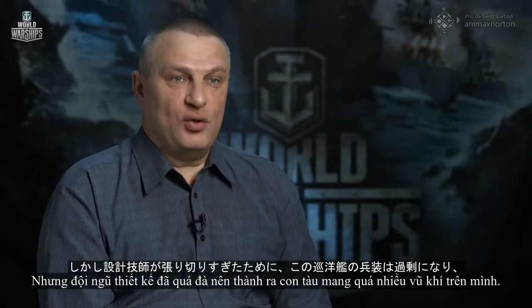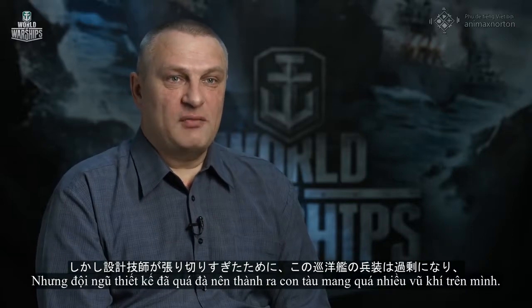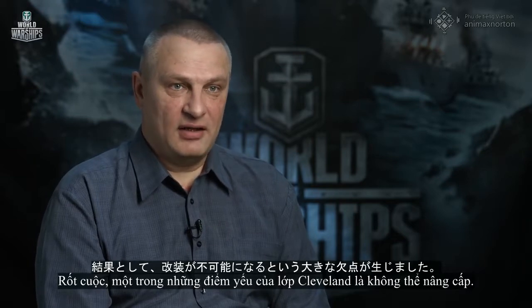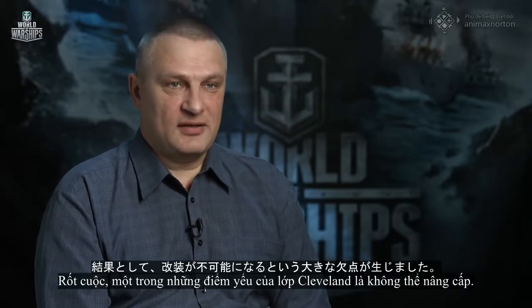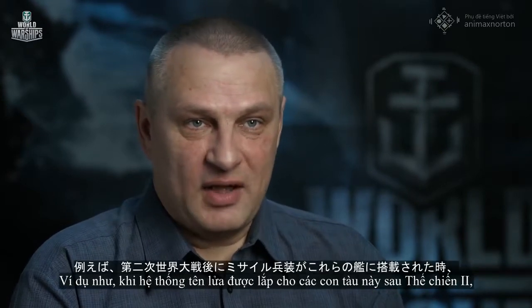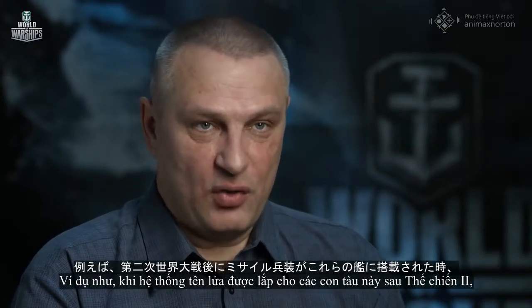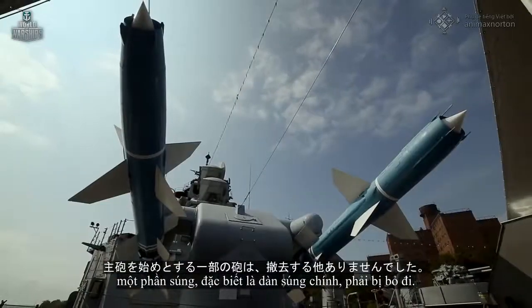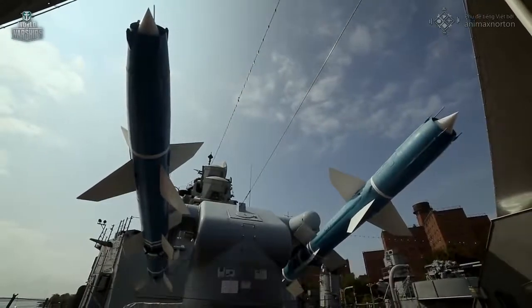But the designers got so enthusiastic that the cruiser turned out to be over-equipped with armament. As a result, one of the key drawbacks of the Cleveland class is that it cannot be upgraded. You had to either disarm the ship completely or leave her the way she is. For example, when missile systems were installed on these ships after World War II, part of their guns, specifically the primary armament, were simply removed.